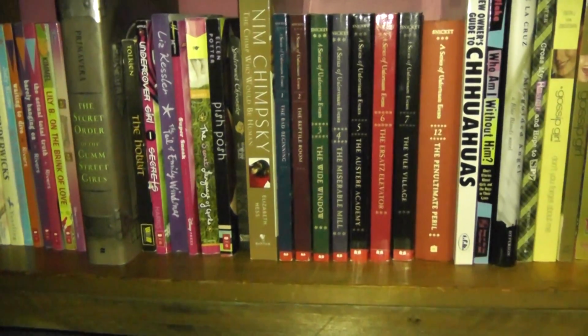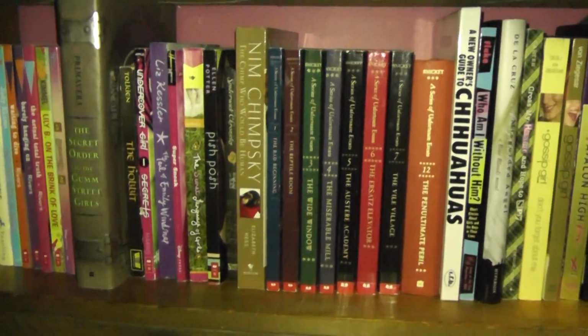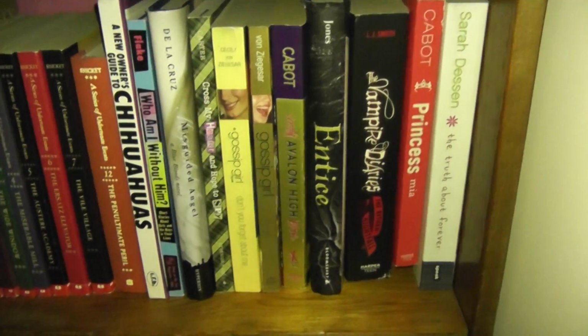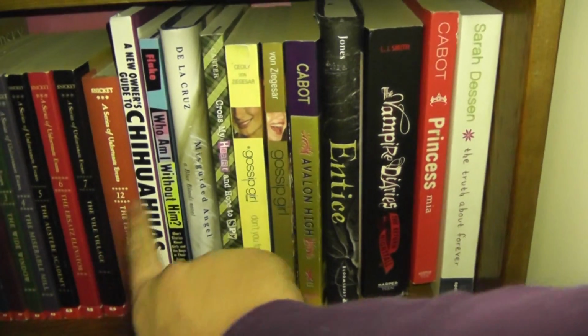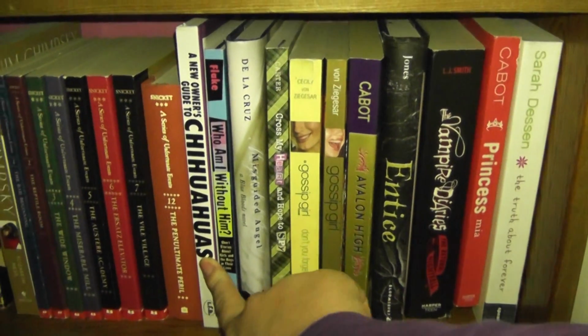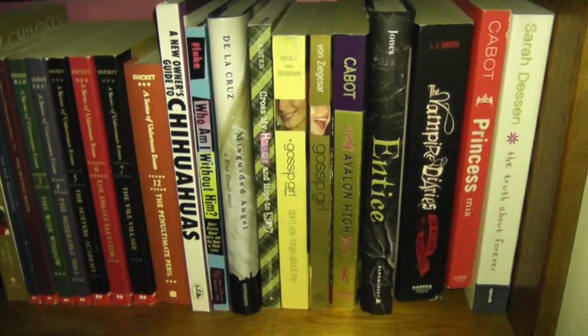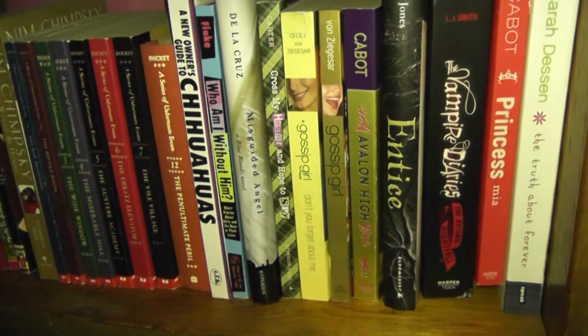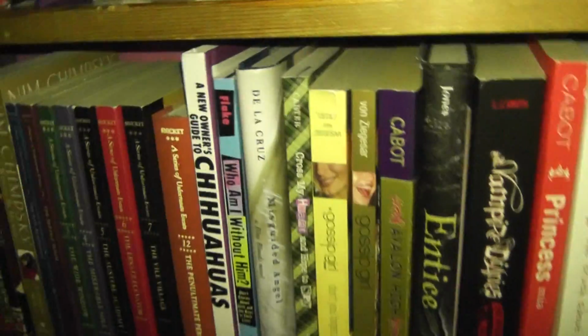because I lent them out to my friend and she never returned them. Don't you just hate that? I know, I hate it too. Anyways, these books right here are doubles of the books that I've gotten, or just books that I don't really want. I have this book on chihuahuas that I thought I was going to get a chihuahua like 10 years ago. Okay, maybe not 10 years ago, but I thought I was going to get one, and I never did. So I have a book on it, but I don't want it anymore.